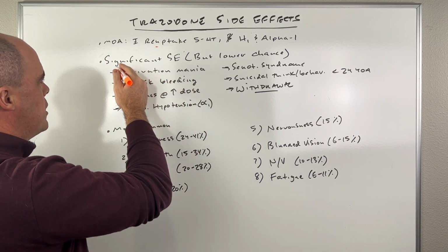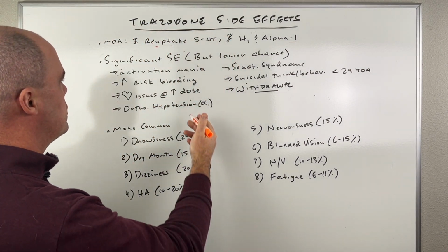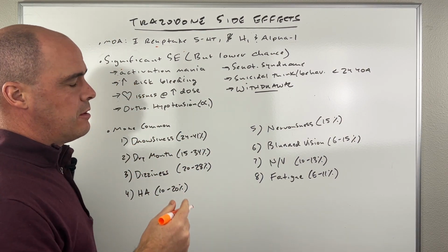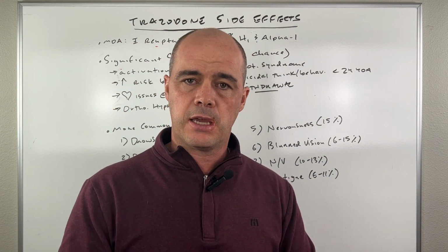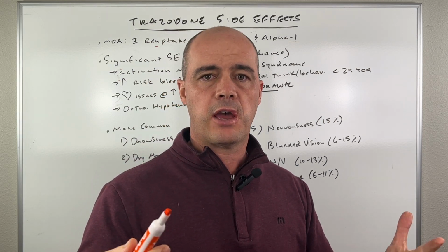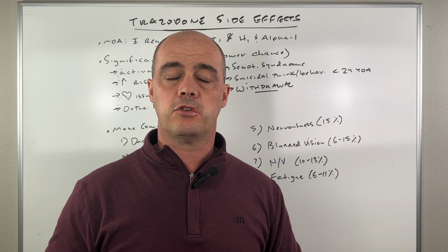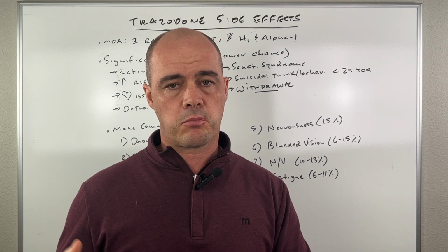For example, if anybody had a history of bipolar disorder, you would want to be careful because you can see activation of mania or those manic episodes, okay? We can see an increased risk of bleeding. So if you're going to go do surgery, if you're taking any medications that block platelets and affect how fast your blood clots, that's very important. Also, we can see heart issues at higher doses.